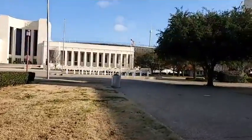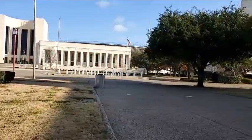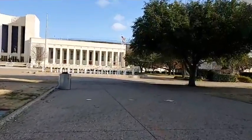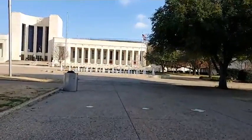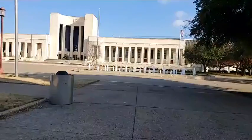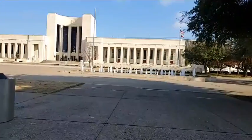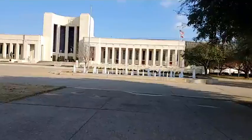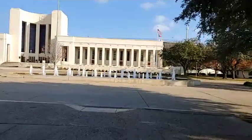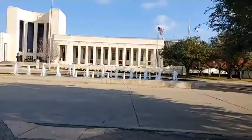I think we're having another... No, this is Christmas in the park. But everybody's opening their trunk. Who does that to look at lights in the middle of the day? I don't know. This may be a food donation pickup, but we're going to walk over. There's a lot of people standing over here in this area. So we're going to walk over here right quick.